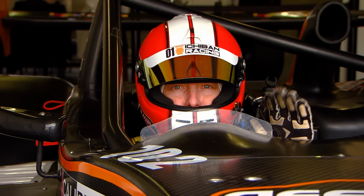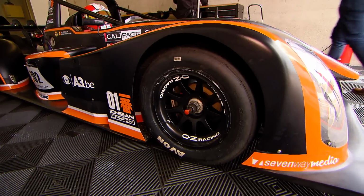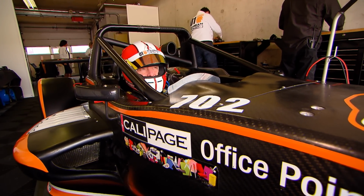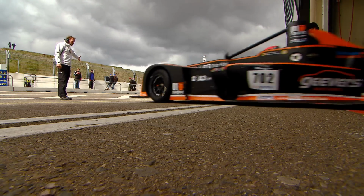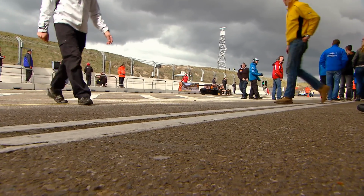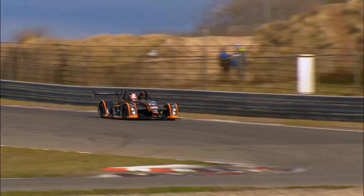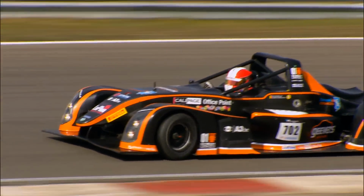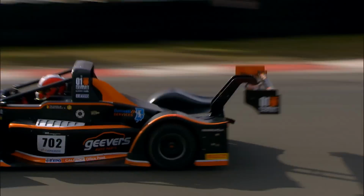This is Tim Joosen, son of Belgian touring car legend Eddie Joosen. He's in his first season in the Tatuus PY012 of Ichiban Racing, and it's also his first outing here on this tough track at Zandvoort. From my experiences, especially in GTs and touring cars, I've got a little bit of experience with the Radical, but this is really a big step forward. The downforce is most impressive, especially in the fast corners. So I'm not only mastering the corners, it's about overcoming your own fears too. The car's so much quicker than I am at the moment. I've got a lot to learn, but we're getting quicker with every lap.